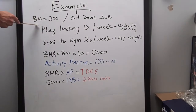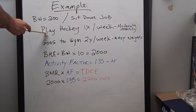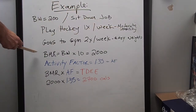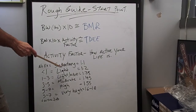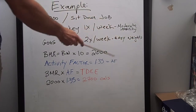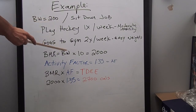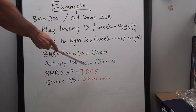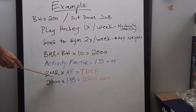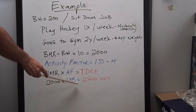So let's look at an example. We have a 200-pound guy who sits down at a job, plays hockey once a week, and goes to the gym twice a week, and it's very moderate on the intensity. So if we go back to our activity factor and we look down, he trains about 3 times a week sort of thing, so we're going to multiply by 1.35 to be conservative. So if we take his BMR, which is going to be his body weight times 10, equals 2,000 calories. Then if we multiply in the activity factor of 1.35, so we'll have BMR times AF equals TDEE, we find out that he needs 2,700 calories a day to handle his energy demands.